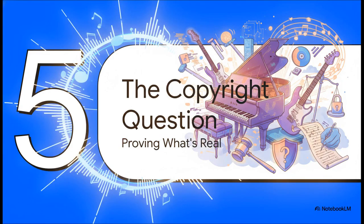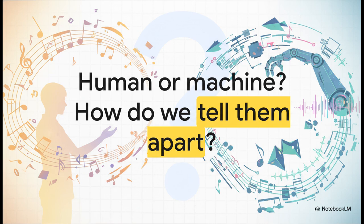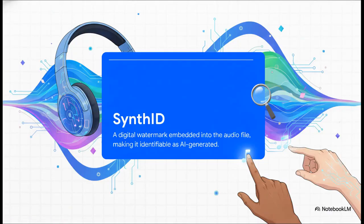Okay, but with all this incredible creative power comes the big, unavoidable question. You know the one. Copyright, ownership, authenticity. It's the elephant in the room for all generative AI. And this is a really critical point. As these AI tools get scarily good, the line between what a human made and what a machine made gets blurrier and blurrier. And that means we absolutely need transparency to protect human artists and, frankly, to stop people from misusing this tech.